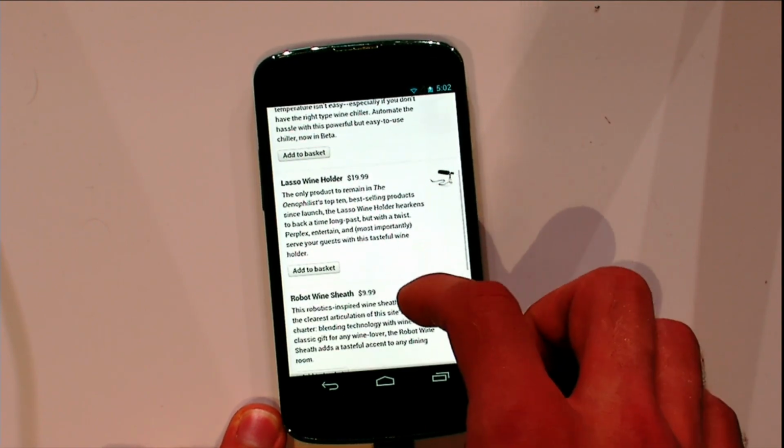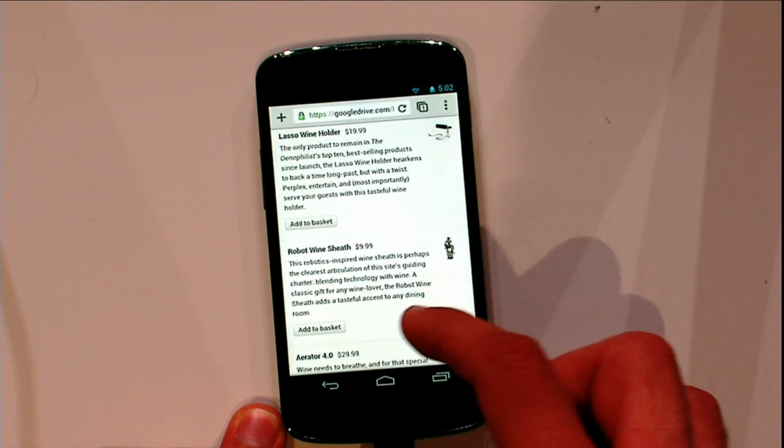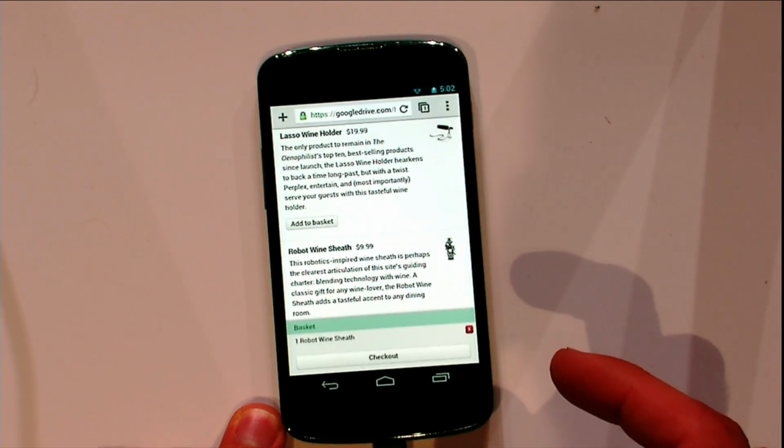This time I'm going to go on and buy the robot wine sheath because I'm on Android, and that seems the most appropriate.